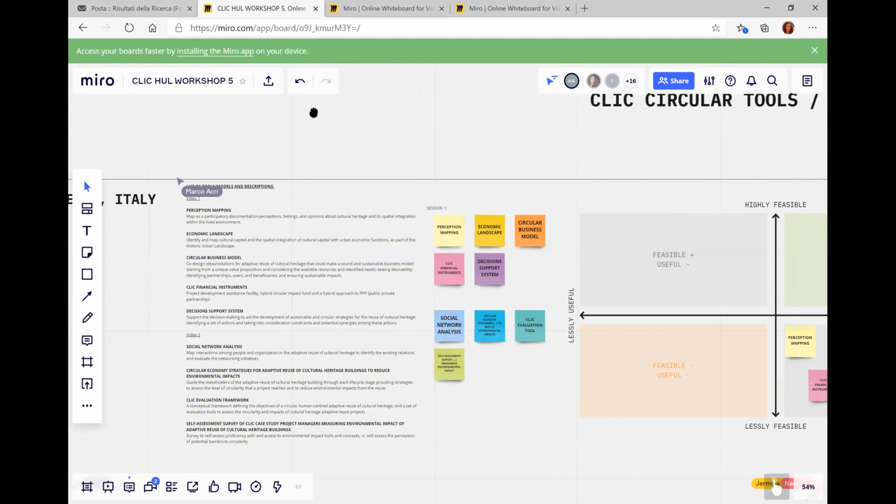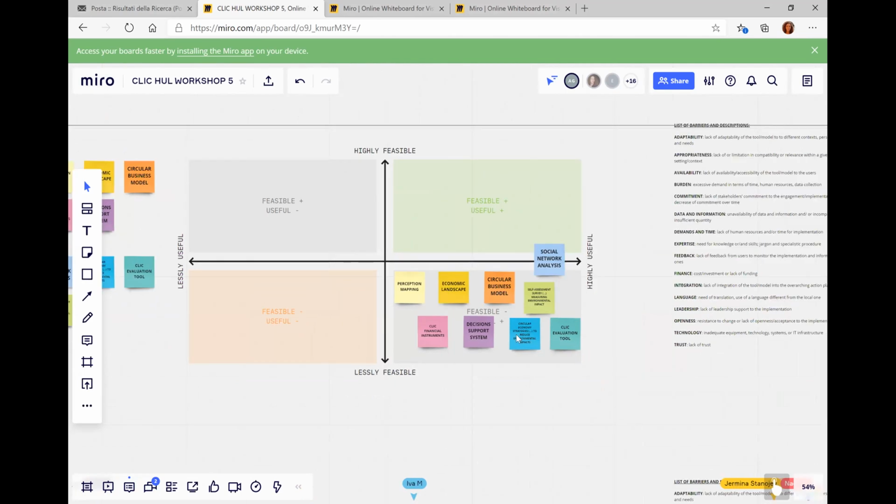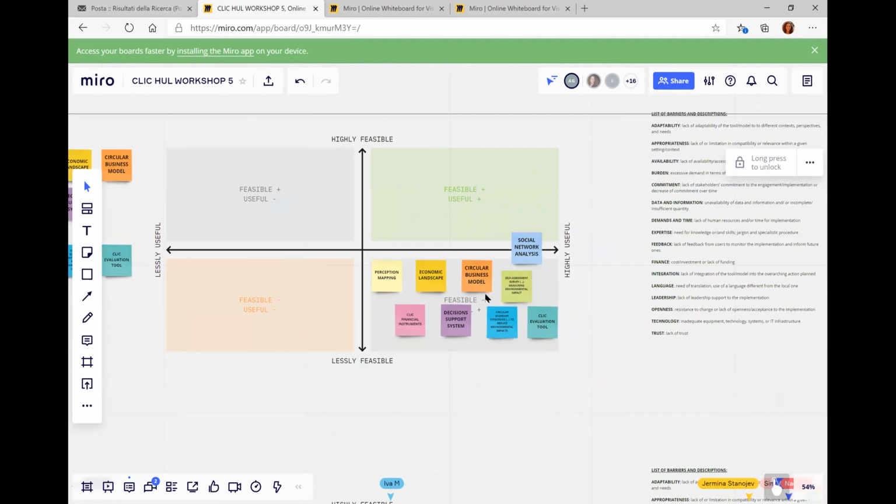We had a general discussion about the tools presented. As you see, we have placed almost all in the same place, because the general discussion was about the usefulness of all the instruments presented, even if the time for going in depth in all the instruments was short. All the instruments in general have been evaluated as very useful, very well prepared, but the feasibility of all of them is difficult in the context of Salerno.